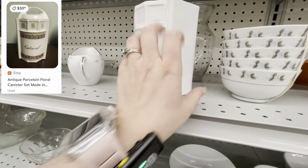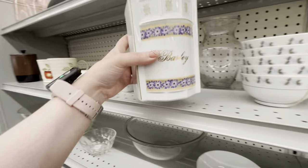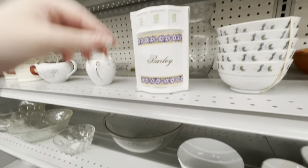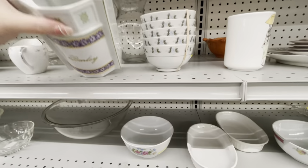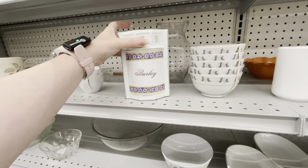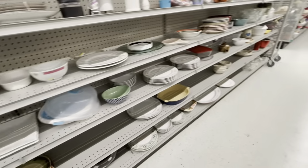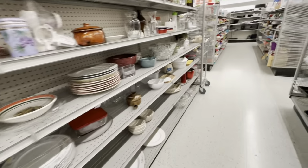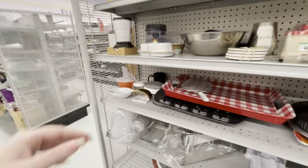Barley. Germany. This would be a fun utensil, like repurposed as utensil jar. I assume there was like a cover on it at one point and there's a chip, but that would be really cool. Okay, let's look at this side.